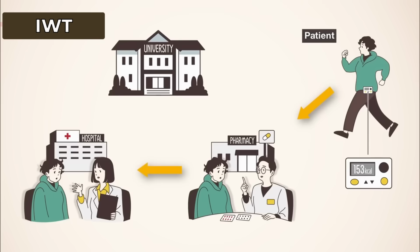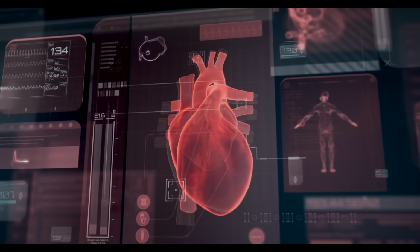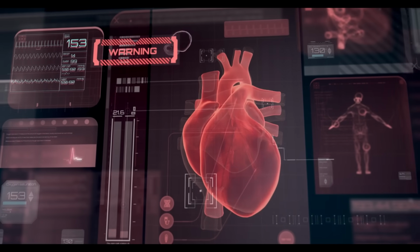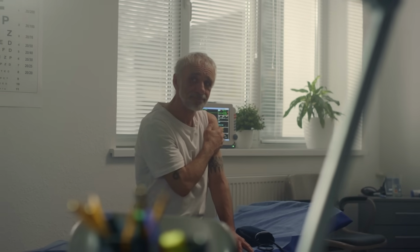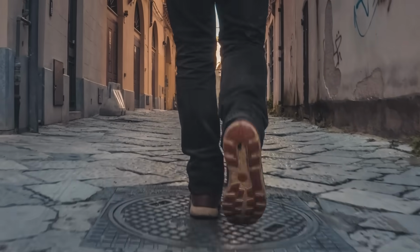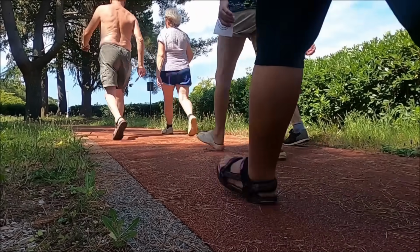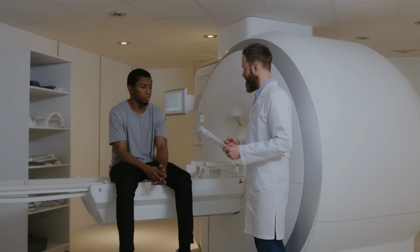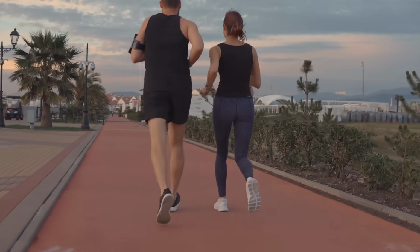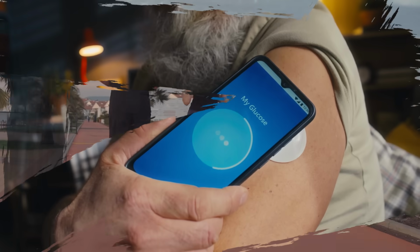Shinshu University's team collaborates with local hospitals to integrate IWT into cardiac rehabilitation programs. Patients, such as those recovering from myocardial infarction, have experienced significant improvements in their ability to walk and perform daily activities. The ease of incorporating IWT into daily routines and its remote monitoring capabilities make it a practical solution for heart disease patients, leading to better long-term health outcomes and reduced medical expenses.